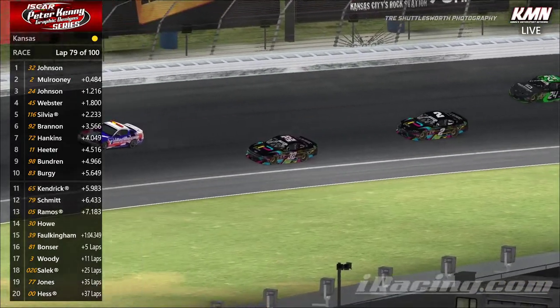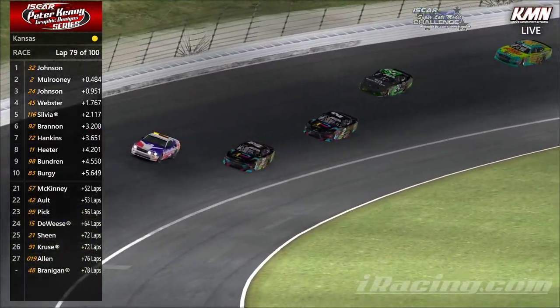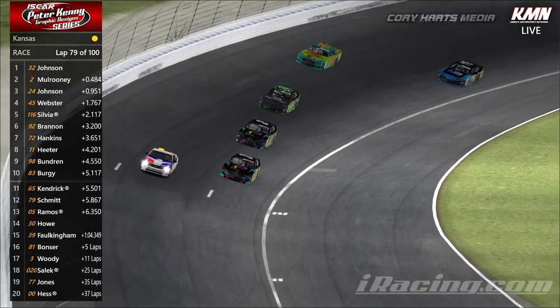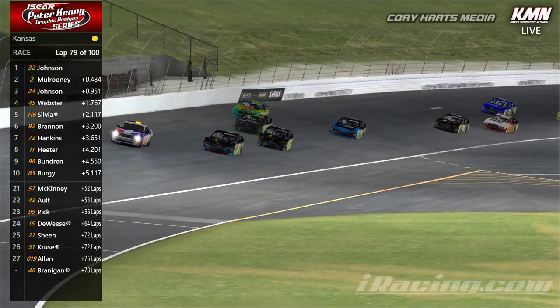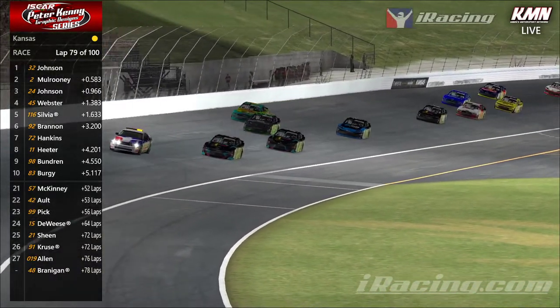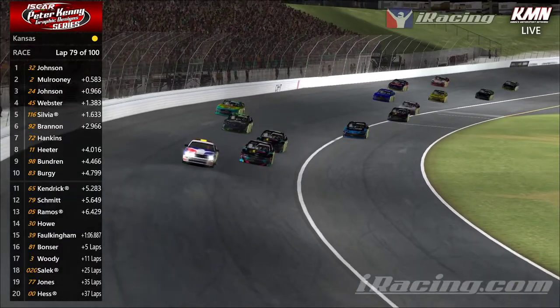So we're under caution again. Chat, gonna go ahead and ask you a question. Put your picks down in chat. Type in your number of who you think is gonna win here tonight. So we're gonna come to the 20 to go. Gonna probably tally up everybody's predictions, see who's right, who's wrong.